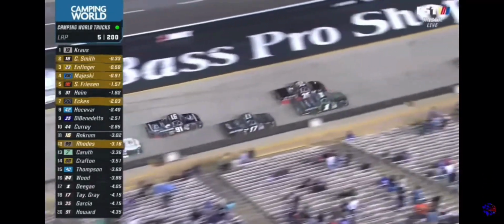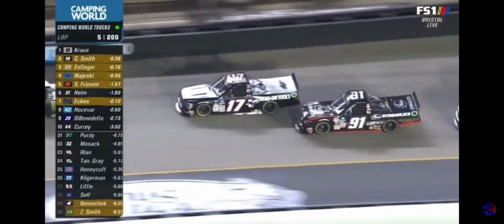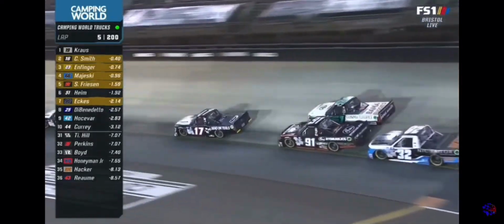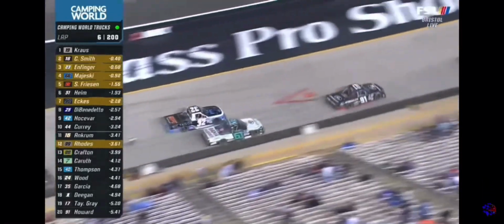Keep an eye, I'm sorry, Michael, keep an eye on that 25 truck of Matt DiBenedetto. There'll be some great side-by-side racing. A little bit of contact. Colby Howard, the 91, the 17 of Taylor Gray. A little bit of contact throughout the field, but a clean start as we're 6 laps in.